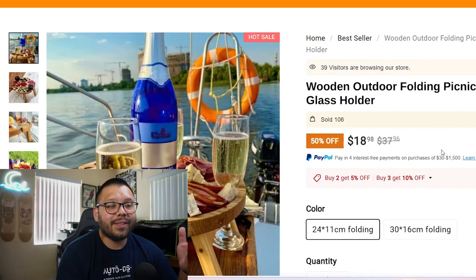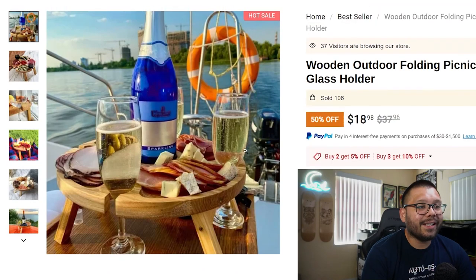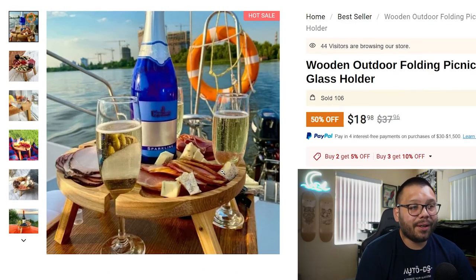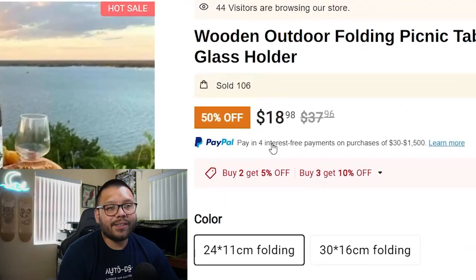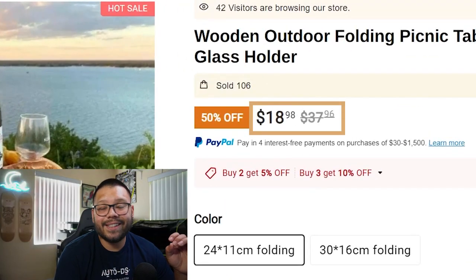So this website is currently offering this same foldable picnic table. And as you can see, they have some pretty clear images. It looks pretty good. It looks really inviting with all of the different food on here and with a nice background, with a nice scenery. Aside from that, you have a few more images. They're all pretty clear and everything looks really good. And as you can see, the price is currently $18.98, down from $37.96.